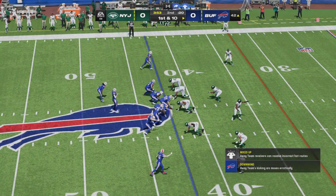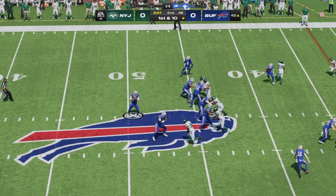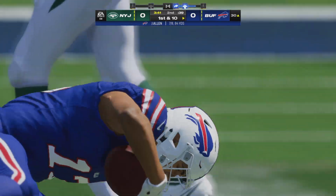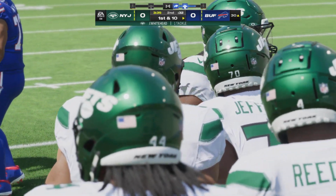So in Jet territory now. Here's 1st and 10 at the 42-yard line. Now Allen. It's caught by Davis. And brought down, but able to get it to their 30-yard line. It's a gain of 13 for number 13, and it gives them a 1st down.